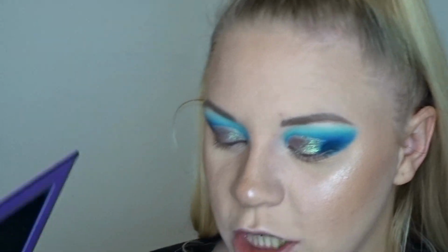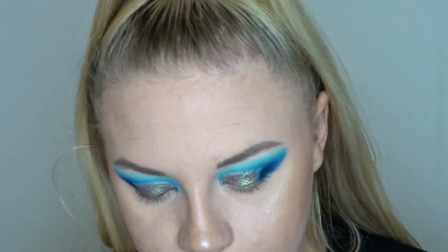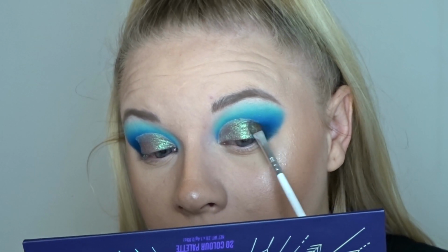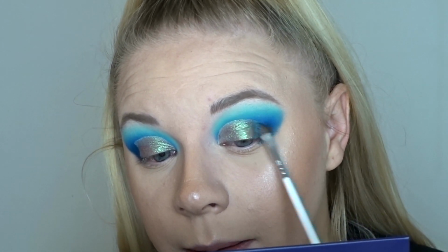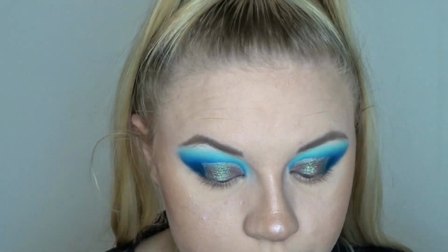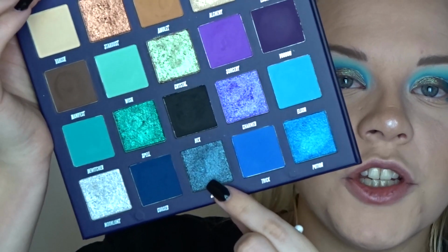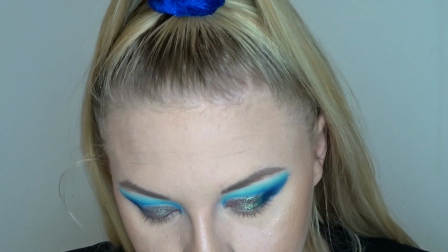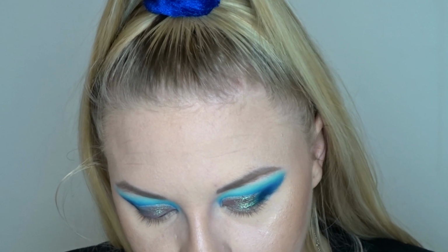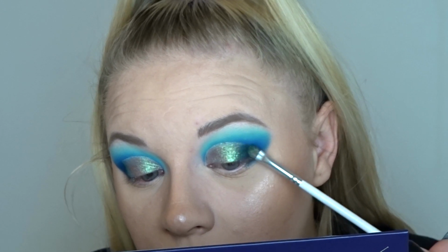So, right, I'm going to take the shade Spell, which is this one, and I'm just going to use that. It might not work, I'll see. It's come off very pigmented on the brush. I'm going to use that to blend out the edges to the dark blue shimmer. And then I'm also just going to take a little bit of Jinx, which is this dark blue shimmer down here, and I'm going to use a little bit of that as well, just to soften the blend a little bit. Yeah, that looks a lot better.